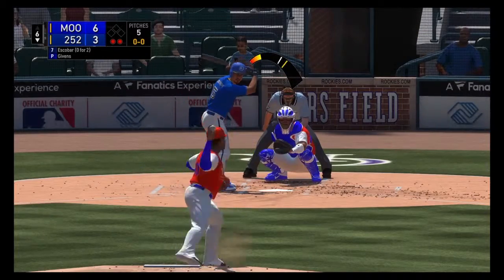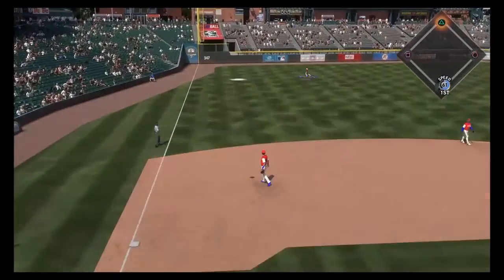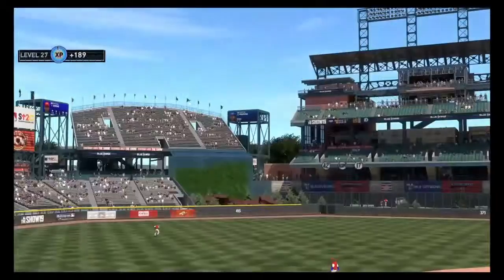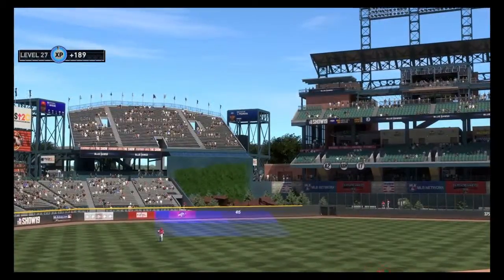Striding in, Eduardo Escobar. He's 0 for 2 in the ball game so far. Fly ball right down the line in left. On the move is Rosario. He gets there to make the catch, and that ends the inning.